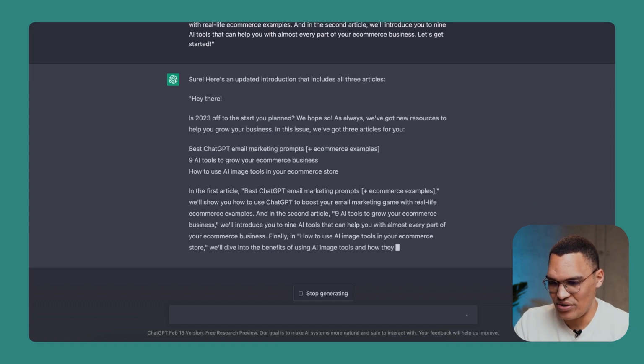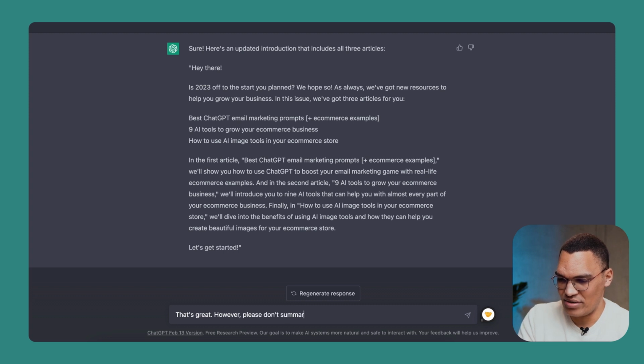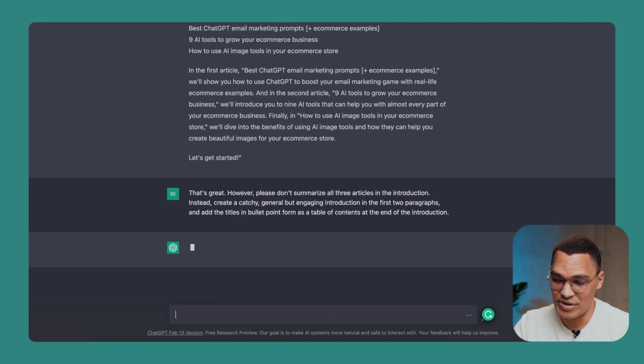I think now is probably a good point to fix the introduction because it's looking very thick. Okay, so again, that's great. However, please don't summarize all 3 articles in the introduction. Instead, create a catchy, general, but engaging introduction in the first 2 paragraphs. And add the titles in bullet point form as a table of contents at the end of the introduction. So it's a bit specific. Let's see if it can catch my drift.